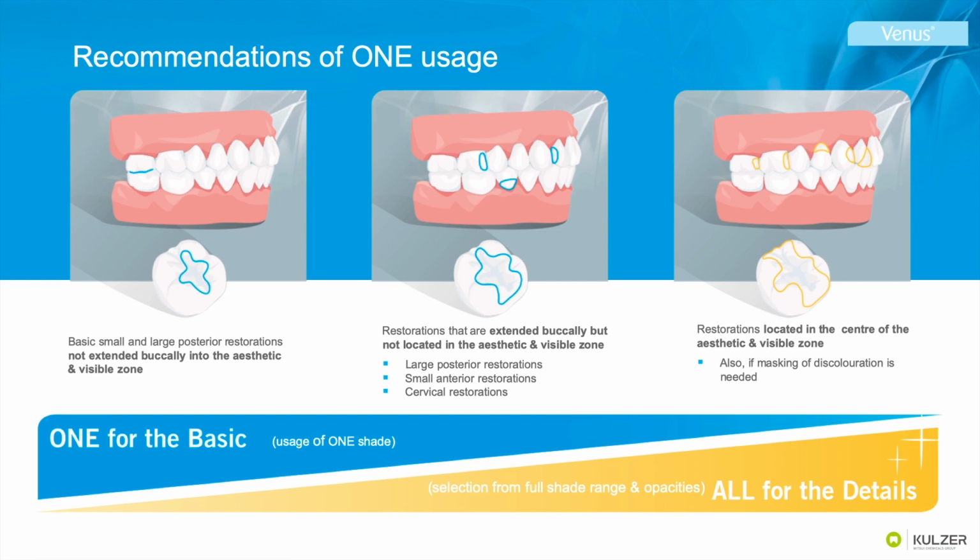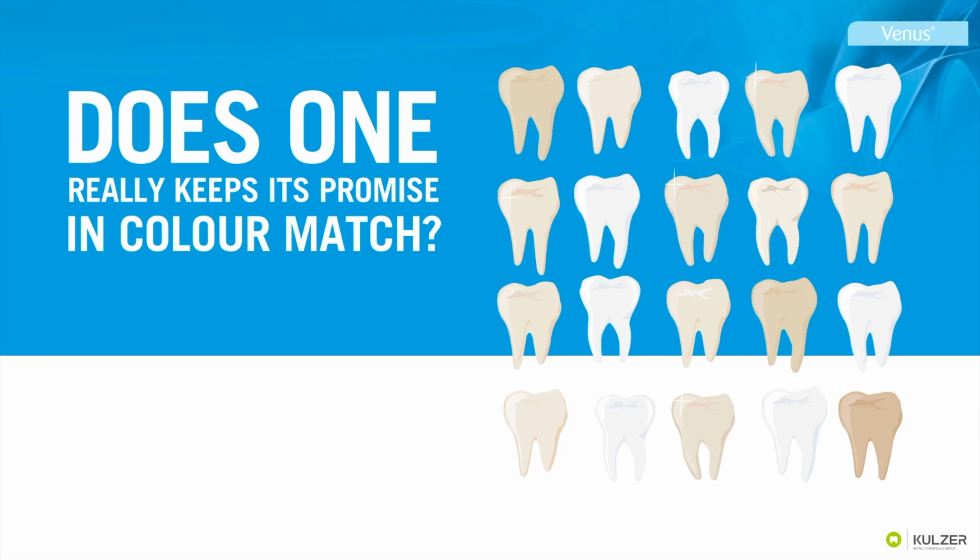This scheme displays the recommended use of the One shade. So optimum results with One are achieved in posterior restorations which are not located in the visible aesthetic zone. If there is a small buccal extension, like you can see here or there, of these restorations, but not prominently located in the visible aesthetic zone, One can mostly be used as well. But in all other locations with higher aesthetic demands, we recommend to use all the details, and that means the usage of the universal shades or even a multi-shade approach with the full shade range of Venus Diamond and Venus Pearl. The question is if it is really possible to obtain good color matching with using only one shade.